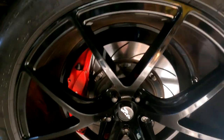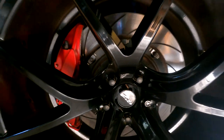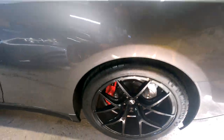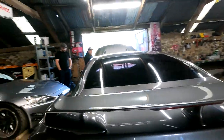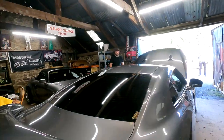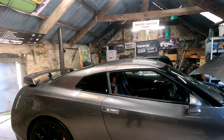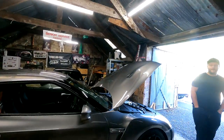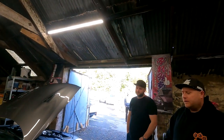Market, so the Zito 20. These were on it when you got it, weren't they? Yeah. They're nice though, they suit it really well, don't they? They really do. So the exhaust system, everything's completely standard. The exhaust is a straight through stainless system. So is that aftermarket as well? Yeah. Oh, it is? Oh, okay. Because it sounds unbelievable, doesn't it? It sounds amazing. You can hear it coming from a mile away.